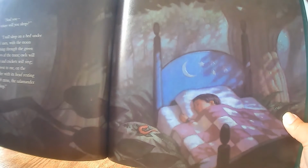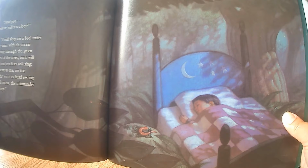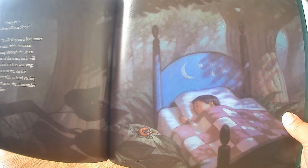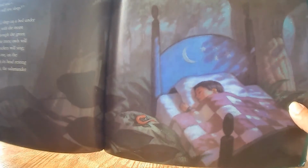"And you, where will you sleep?" "I will sleep on a bed under the stars, with the moon shining through the green leaves of the trees. Owls will hoot and crickets will sing, and next to me, on the boulder with its head resting on the soft moss, the salamander will sleep." And that's the end of the story.